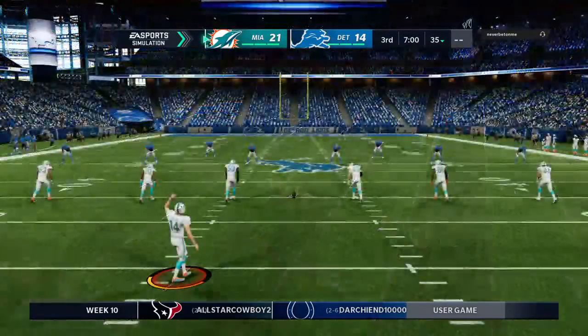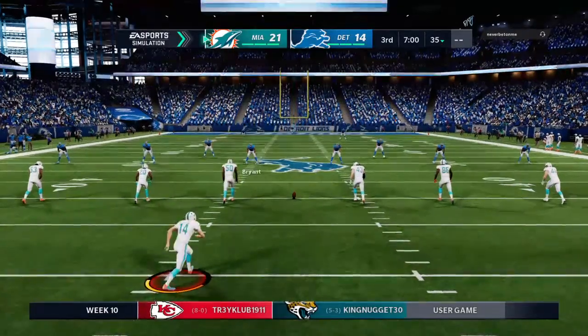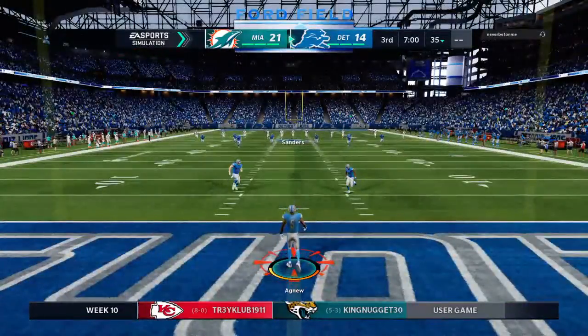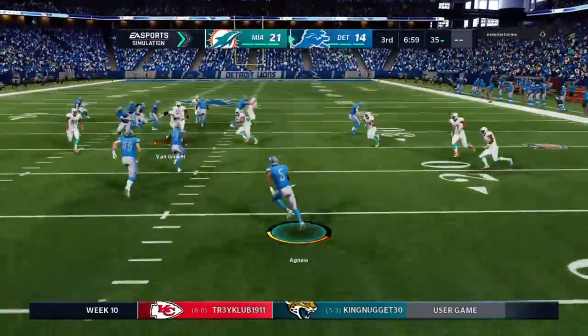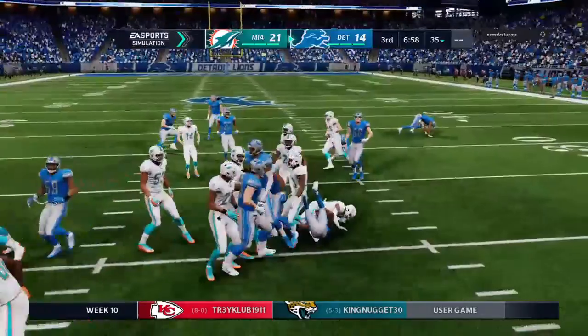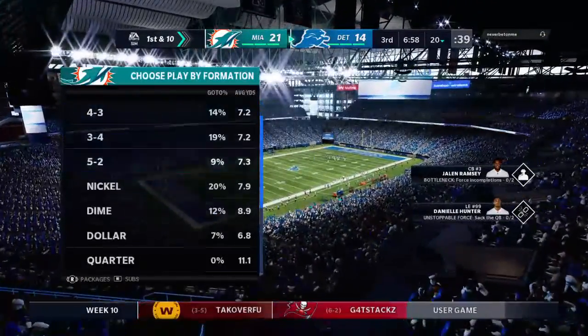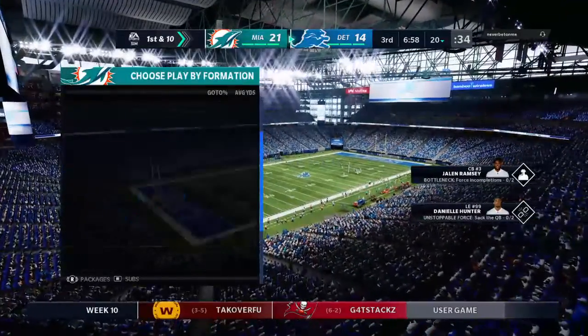Coach. Jason Sanders to kick off for Miami. It'll be Lions football to start the second half, and they trail here as we get back underway on EA Sports. And this carries into the end zone. And that decision to bring it out ends up not being a good one. Costs him about 5 yards as he's tackled at the 20. 1st and 10 at their own 20-yard line.